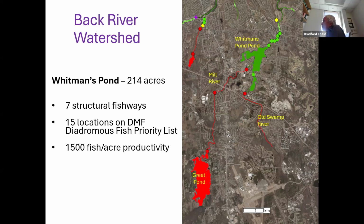It's a 214-acre pond that has surprisingly high productivity, if you look at run counts. In terms of spawning acres, it's about 1,500 fish per acre of productivity. For example, the state of Maine uses a figure of 235 fish per acre to support the sustainable fishery management plans for river herring. So this number is quite a bit higher than that. I can't really explain why. Some of it is fantastic stewardship by the local herring wardens to maintain these fishways, but it is interesting how this urban setting has this higher productivity for river herring.